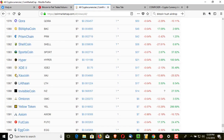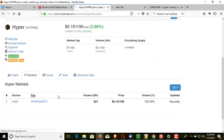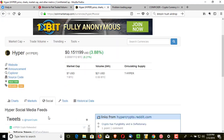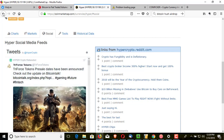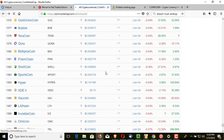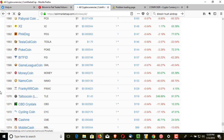Like, let's take a look at an example at Hyper. I think Hyper is legitimate. It's also at a low price, and the volume is ridiculously low, so that's a bit frightening, but maybe Ether Delta is their market. Let's see here. Yobit. Yeah, that's too low volume. It must be dead socially. I'll bet you it is. No, it's actually alive. Let's see what it says. December 5th. Not that alive, but it definitely has something going on. Maybe worth a look later on, but at this point it's too cheap, or it's too low market cap to really bother with. But a lot of these that have question marks, in fact, do have markets going on.